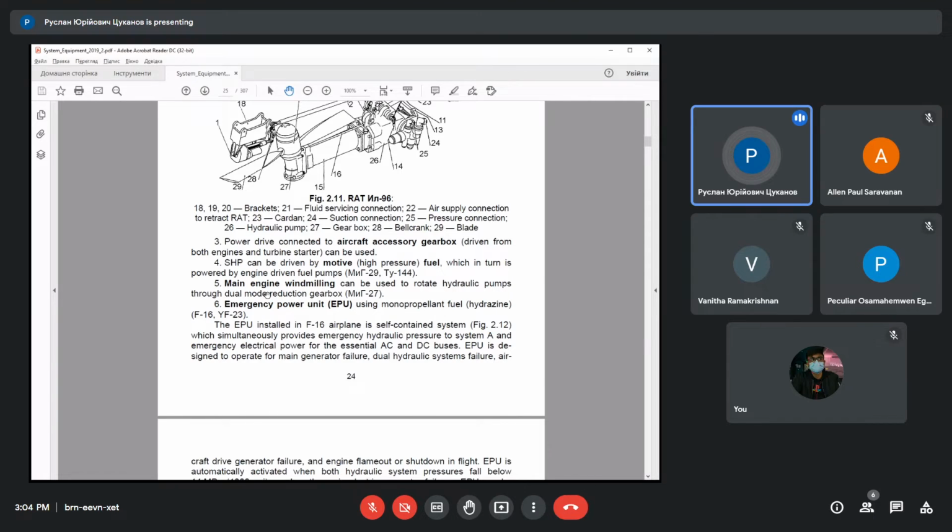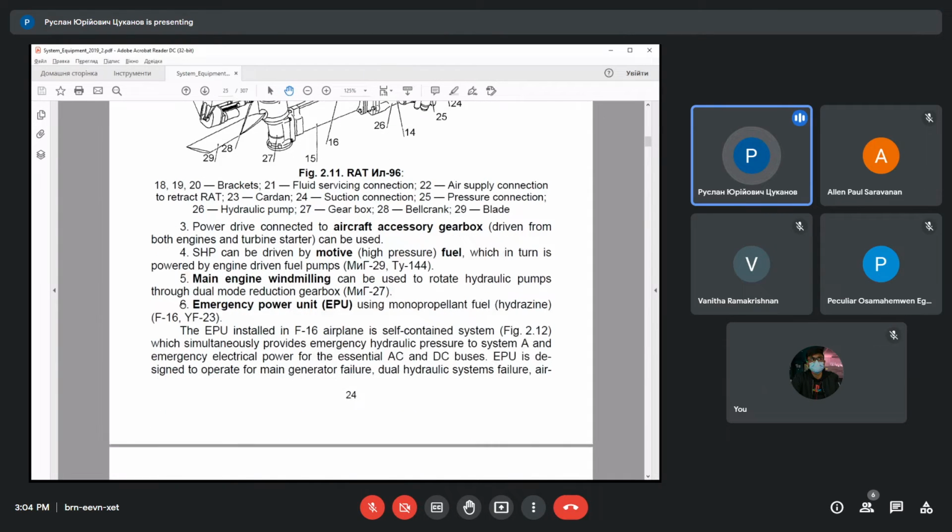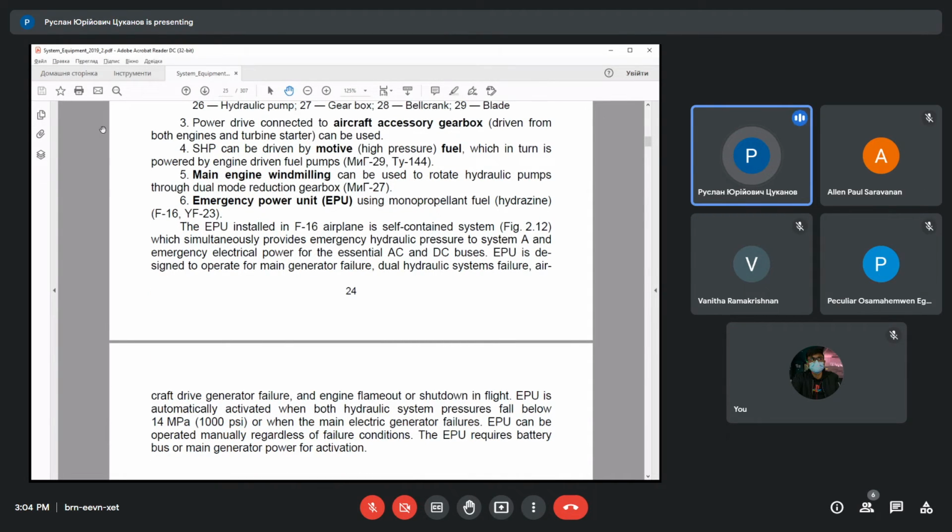It is not all which is possible to imagine. Power drive connected to aircraft accessory gearbox, driven from both engines and turbine starter, can also be used. No, we discussed it in the Mikoyan 29 solution. Next, standby hydraulic pump can be driven by motive high pressure fuel.